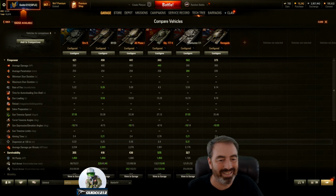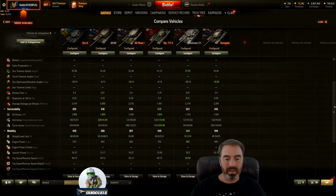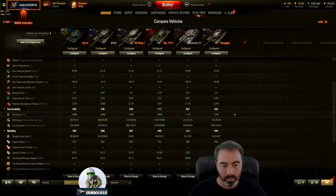It's not even sure it's a tier 9. All right. Hit points, obviously it wins against the tier 8. That is kind of one of those arbitrary numbers for balancing that you can increase and decrease without worrying about it too much. I don't know if there's any calculation that has anything to do with reality and hit points that Wargaming uses. So it's at 1850, clearly better than the tier 8, but you get the point here.